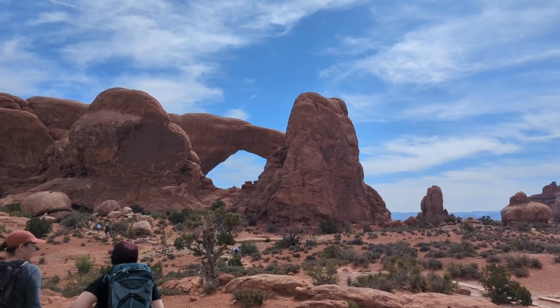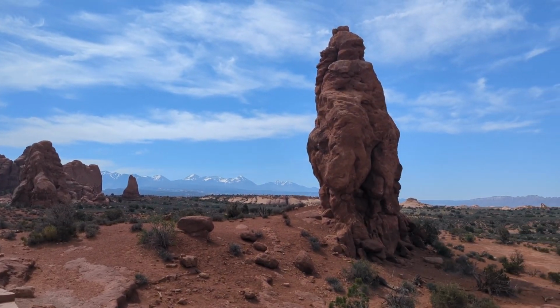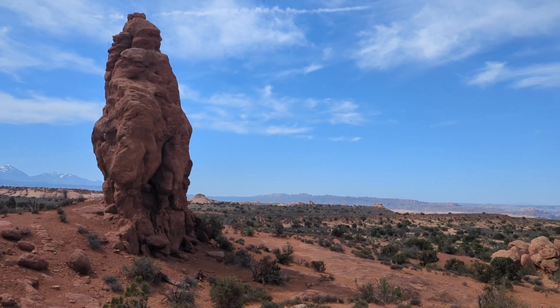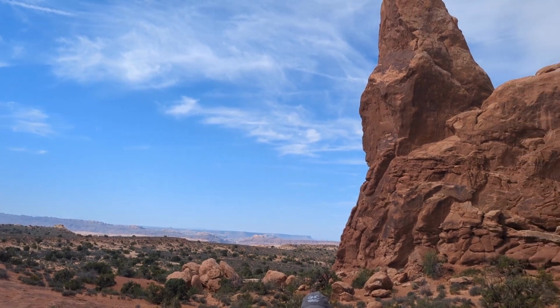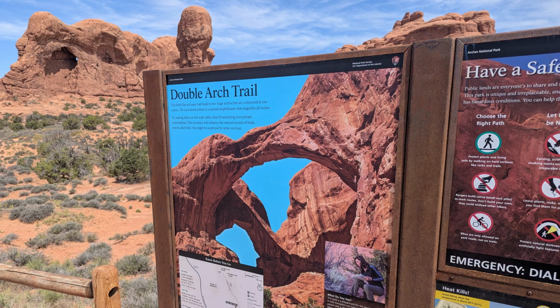Now, this is the double arch. I think it looks like Bowser from Super Mario. Let me know what you think. But we talked about how the erosion formed these spires and how they would continue to evolve over time. Plus, being able to go to all the parks, you see the changing landscape.